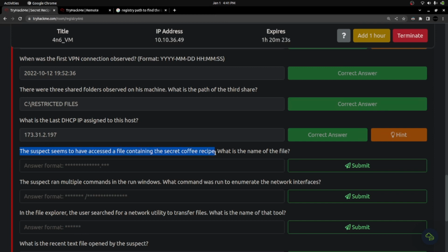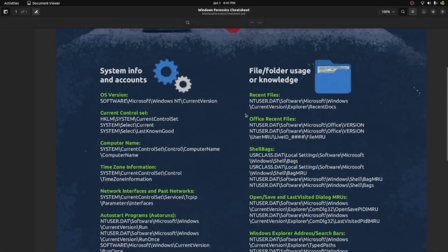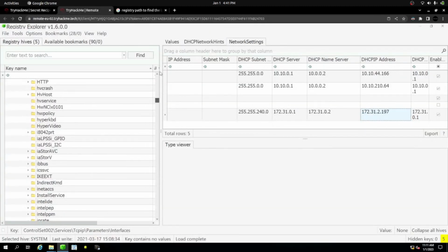All right. Now moving to the next one: the suspect seemed to have accessed a file containing the secret coffee recipe. What is the name of the file? They are asking the name of the file accessed by the suspect. Okay, I think we can use this cheat sheet again to find this, because here you can see there are a couple of paths where you will be able to see the recently accessed files, and that is in the ntuser.dat hive. So let me go here.